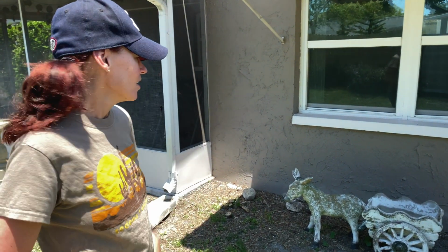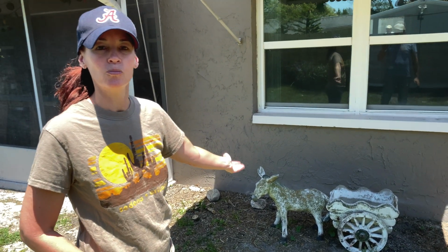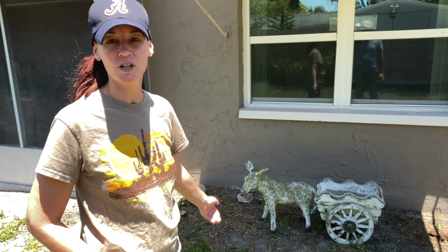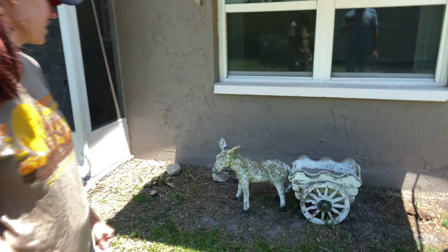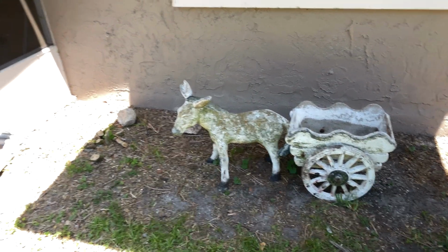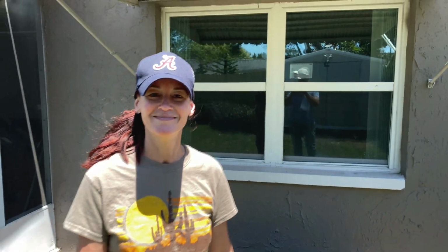So over here we have Chuck's mule that he brought from Indiana when he was a little boy. He had this in his yard up there, and so they brought it here to Florida, and we took it here, and you can see how old it looks, but I kind of like it aged like that. So we're going to put little flowers in the back, and over here is going to be a bunch of plants and flowers. So that's my goal for this area.